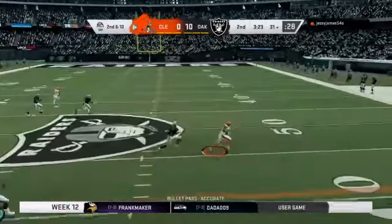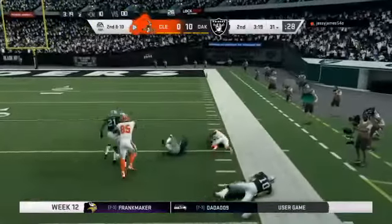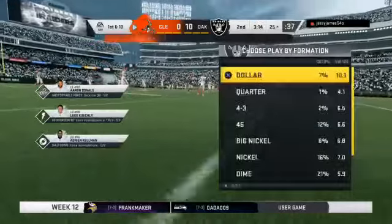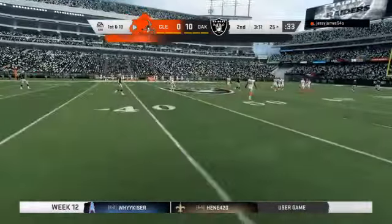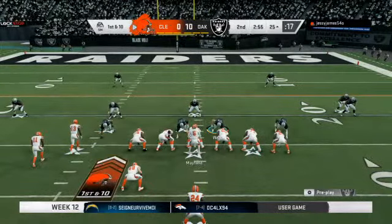On 2nd and 10, Mayfield. That is caught by the former Gator, Antonio Callaway. And they do finally get him, but he takes it to the 25. It's a big play there for the Browns. 45 yards. This offense finding its legs now.